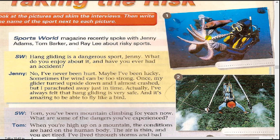Octopus. So this man is a diver. The man is a diver. He's wearing a frogman suit. Yes. And he is catching an octopus, a lot of goldfishes, and he's deep underwater. He's a diver. He's diving. This is scuba diving.